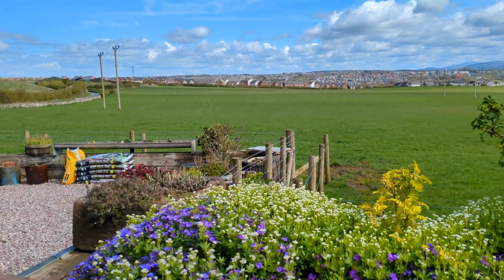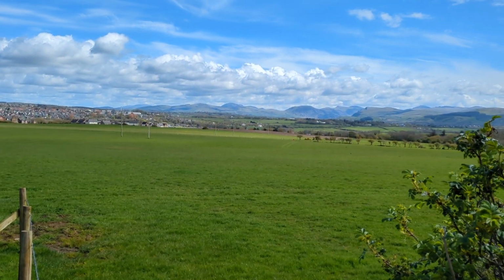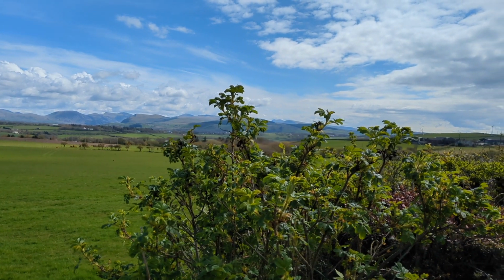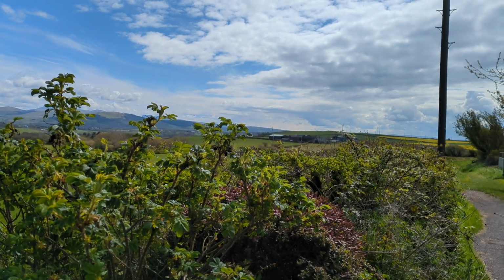Just been through Sandwith and said goodbye to the coast and the lakes in the distance. Still a bit chilly, but a good day. Sun's trying to make an appearance and quite a bit of blue sky.